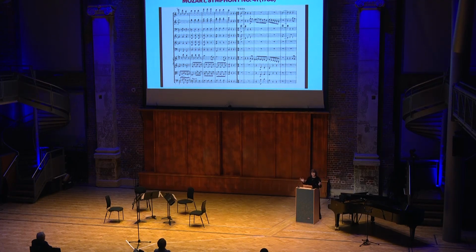If we take the trio from the minuet of Mozart's symphony number 41, which is his last symphony, he plays with that chord and its resolution. So you'll hear it several times, very clearly, in the horns.